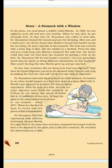Story: A stomach with a window. In the poem you read about a soldier called Martin. In 1822, he was 18 years old at that time and was very healthy. When he was shot, he got seriously hurt. At that time, Dr. Beaumont was called to treat him. Dr. Beaumont cleaned the wound and put the dressing. After 1.5 years, the doctor found that Martin's wound had healed, except for one thing. He had a big hole in his stomach. The hole was covered with a loose flap of skin, like the valve in a football.